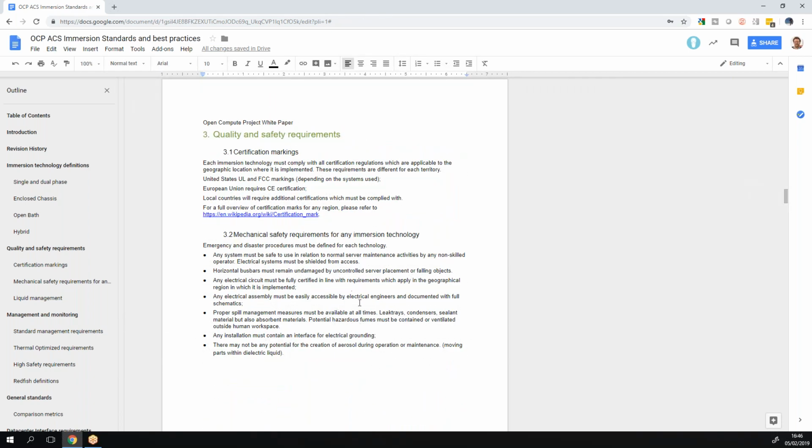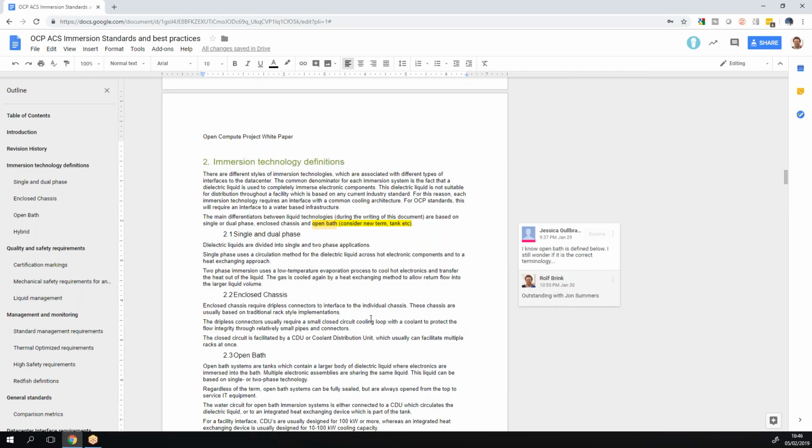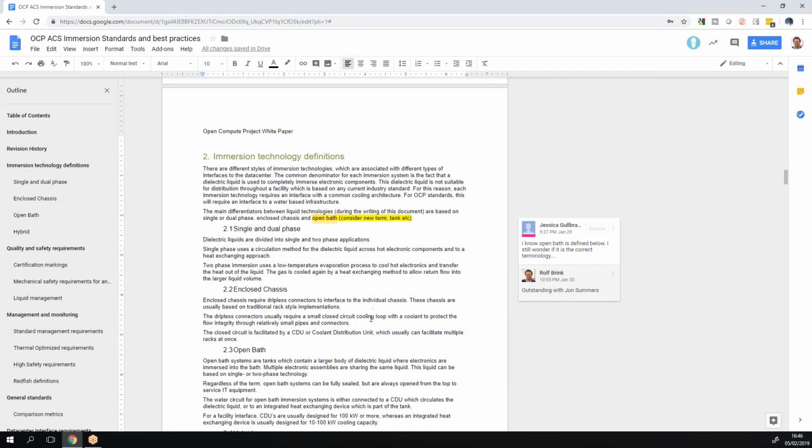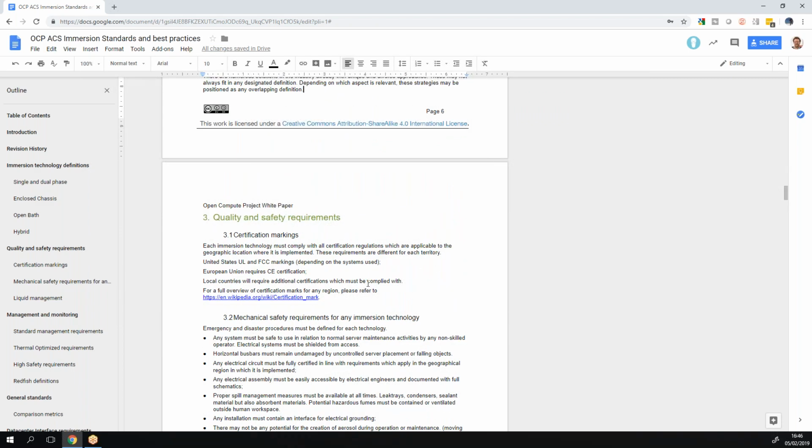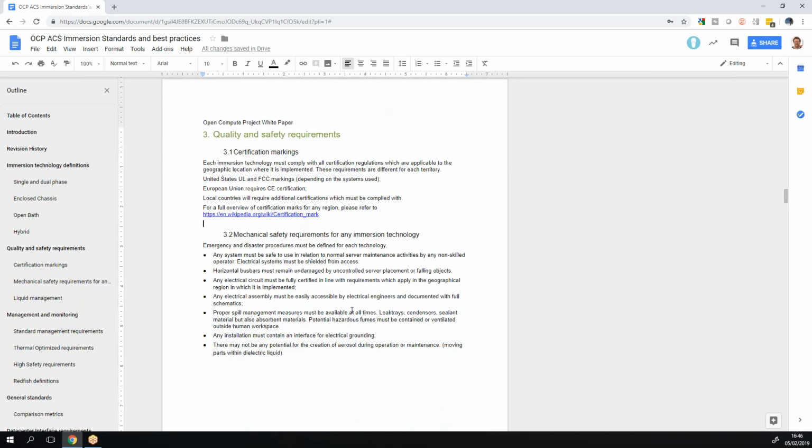Anyone who has not done the homework and read through the documents, I'm not going into all the details at this level, just the elements that were specifically marked to discuss in detail. So feel free, it is available online. You can make edits, you can add comments still. So by all means, go ahead and do this.